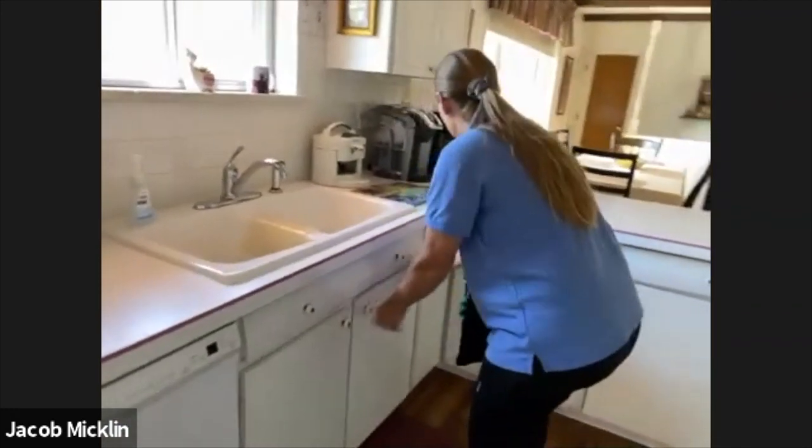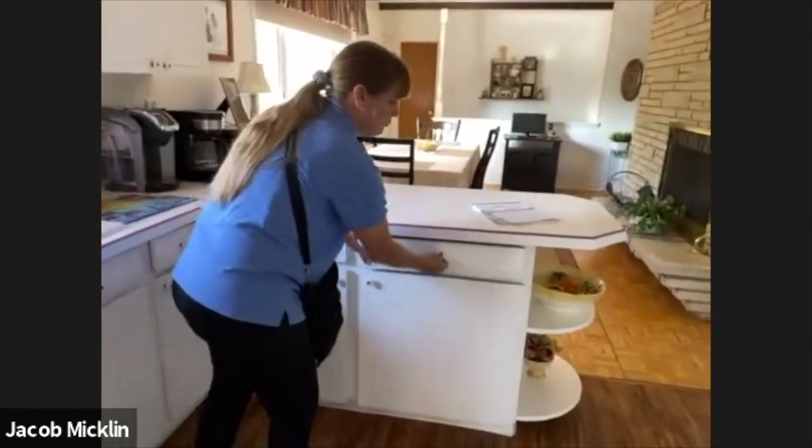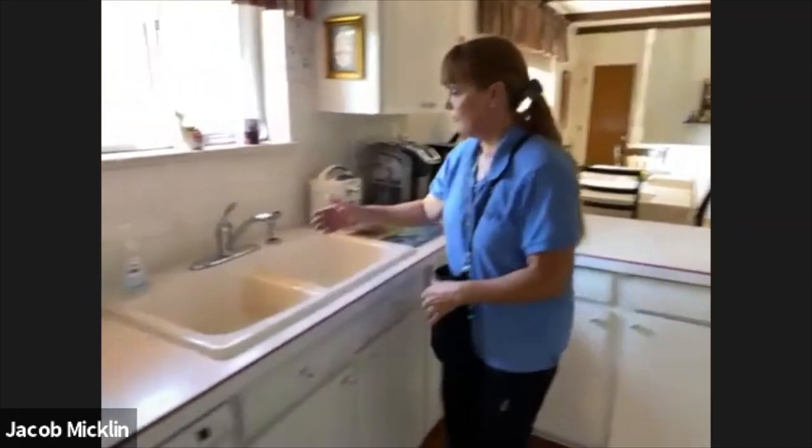We're going to test all of the cabinet doors, making sure every one does what it's supposed to do. We're going to do that throughout the whole kitchen. Then, since we're short on time, we're going to move on to this.